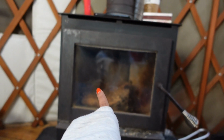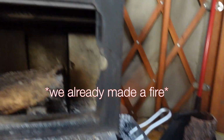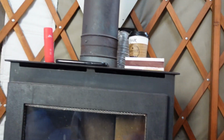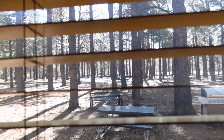But here is the fireplace. You just open that baby up. It already has wood available. Really perfect, really easy. We have a flashlight just in case. Look at that. You can see the outside.